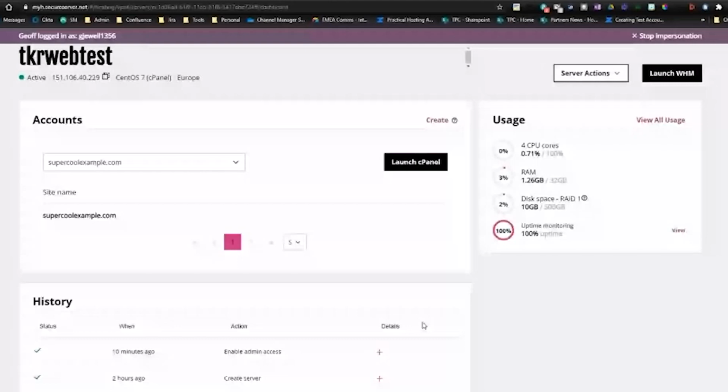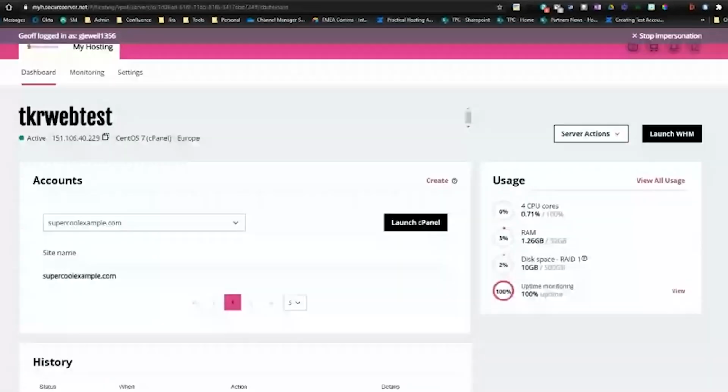To the right is the Usage tab. You can see real-time usage of your stats like CPU, RAM, disk space, and uptime monitoring. The Server Actions button is where you control things like power cycle, rescue mode, rebuilding the server, or entering the recovery console. To the right of that is where you can click the button to launch in WHM. If you're using Plesk, this would also be replaced with Launch Plesk.